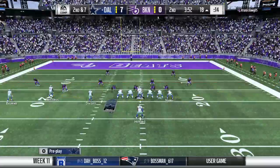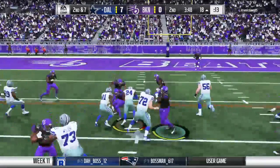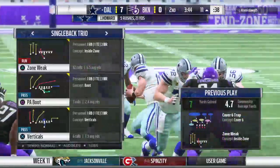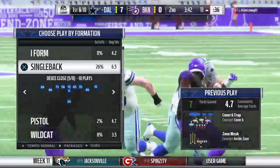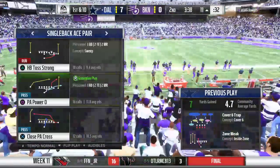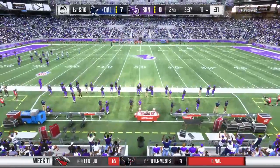Check. Patriot! A give to Howard. And he's brought down just outside of the 10 at the 11. 7 yards there, good enough to move the sticks. Yeah, once more, strong running, excellent blocking at the point of attack. They've got a nice little drive brewing right here.